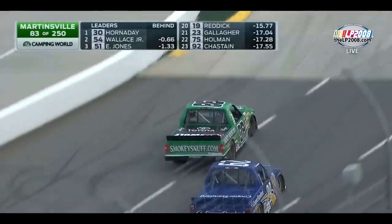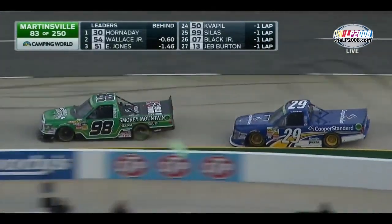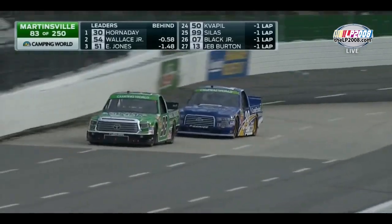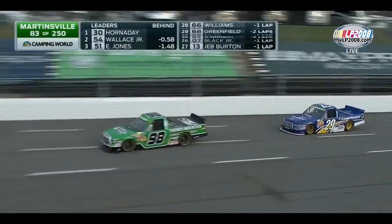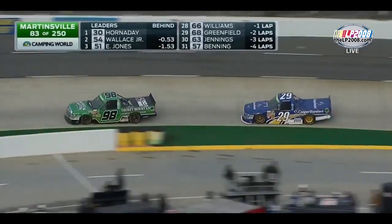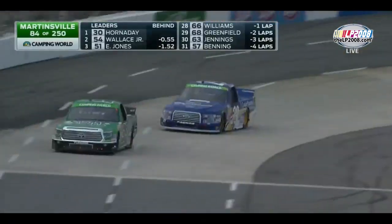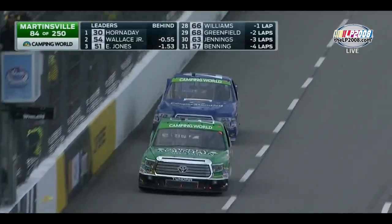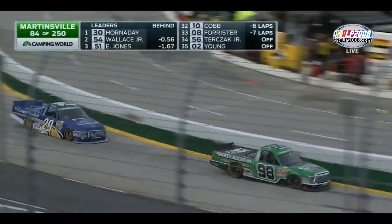And just to give you an idea about the light situation, there aren't lights here at Martinsville. Sunset is scheduled for around 7:40. We started the race just after 5:30. This race normally takes about a 2-hour window, maybe a little bit under that. So we would hope that we would be able to get in with still plenty of light, even if we did have to extend the distance with green-white checkers.